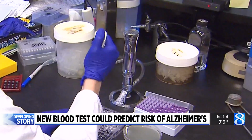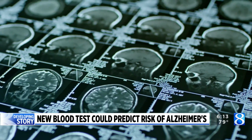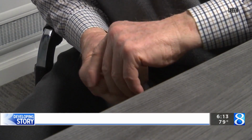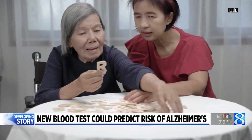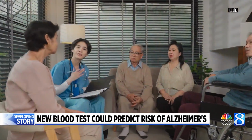A cutting-edge blood test has the Michigan chapter of the Alzheimer's Association hopeful for the future. It's definitely a game changer in terms of how we look at diagnosing Alzheimer's. The president and CEO just recently attended the organization's national conference that spoke about how the test works by detecting tau protein in the blood. Tau protein is an early marker of Alzheimer's.